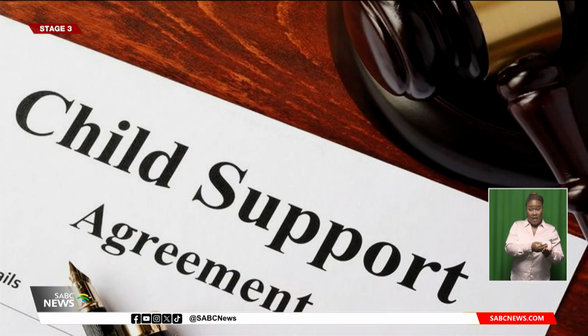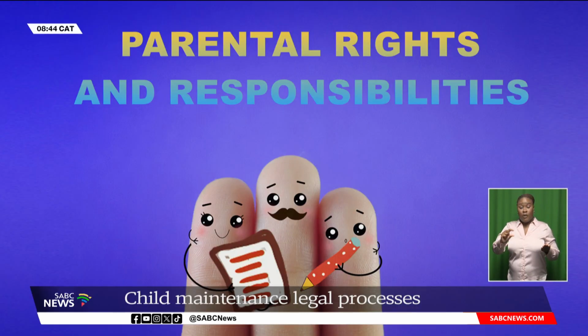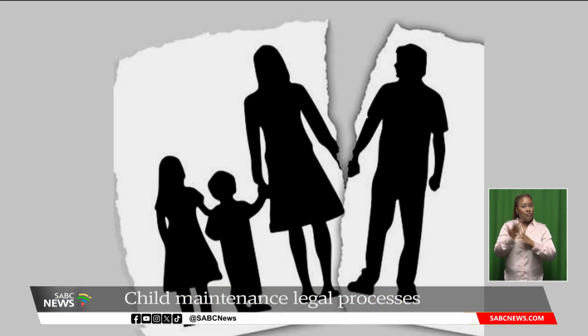Recently, the Western Cape High Court directed Discovery Limited to deduct more than 29,000 rand from a client's existing retirement annuity fund. This after he defaulted on paying child maintenance for his 3 minor children since late last year. This case has yet again brought to the fore the challenges faced by many South African parents in the process of applying and lodging a maintenance claim.